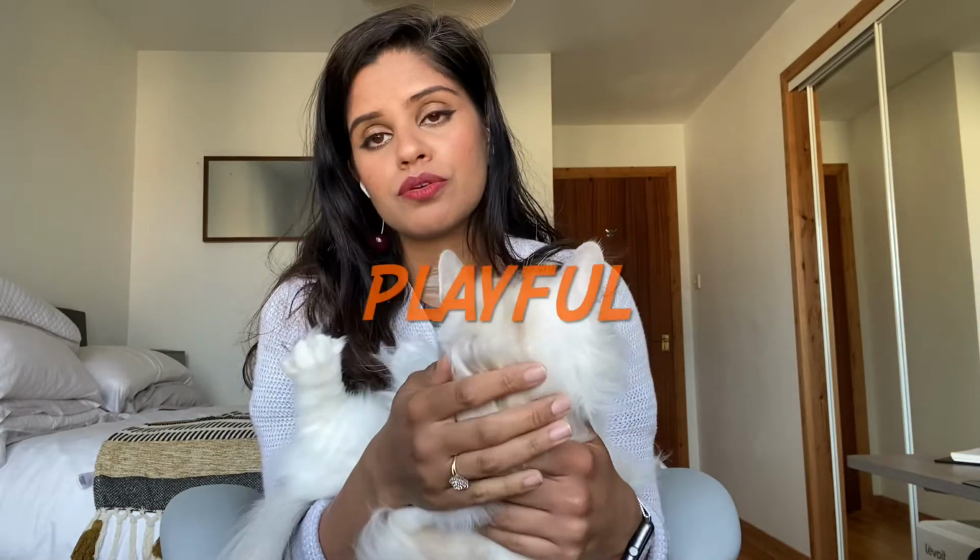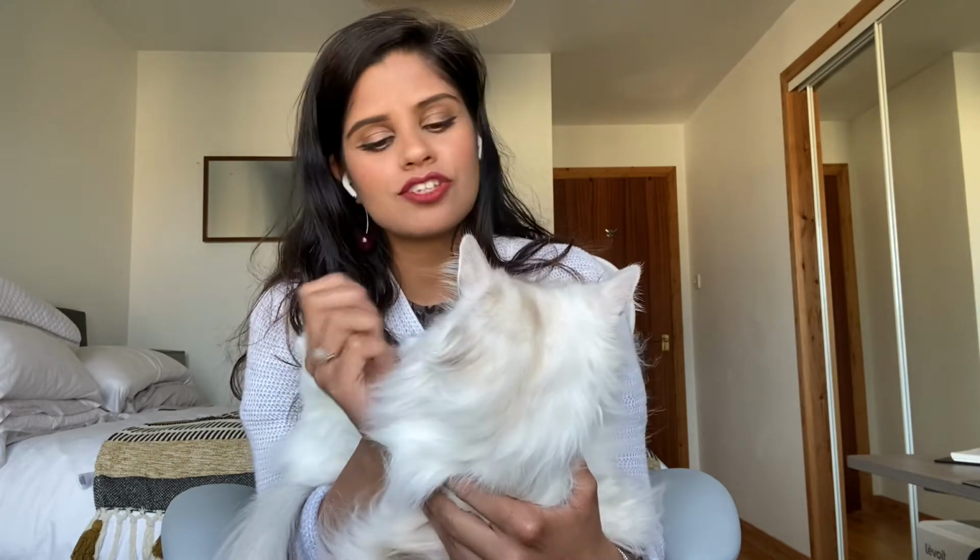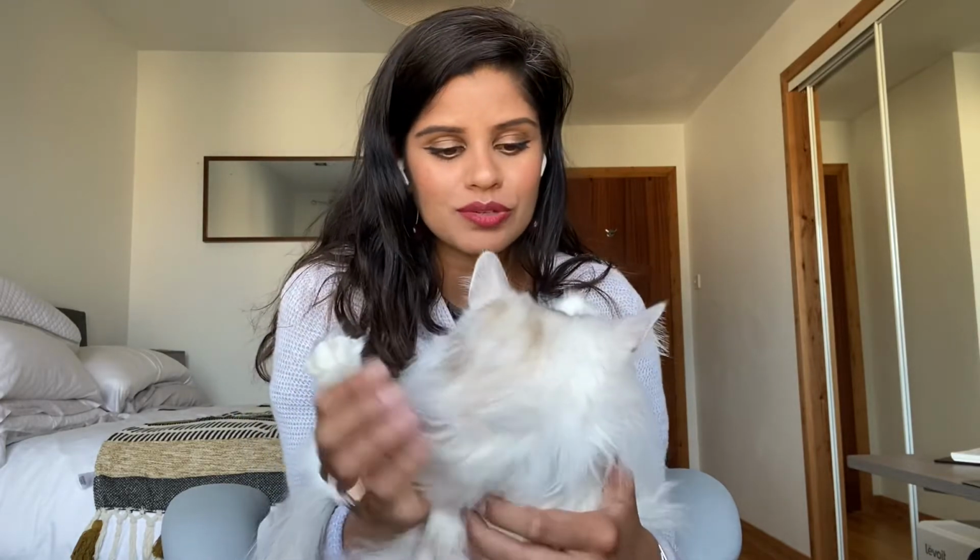The third characteristic is that they are very playful. They are very easy to train. You can play fetch with them. They just love playing. They dangle a string, throw a ball, and they will run after it. They're so playful, and even though they are docile, they have their bouts of energy where they'll just run around, which is so cute.